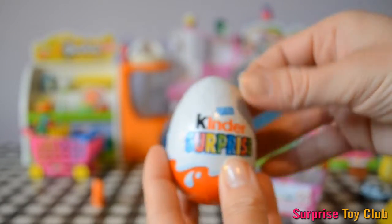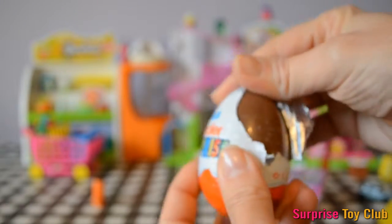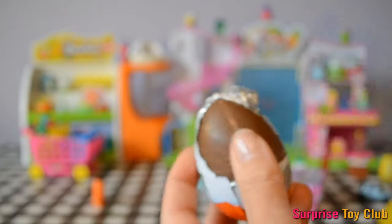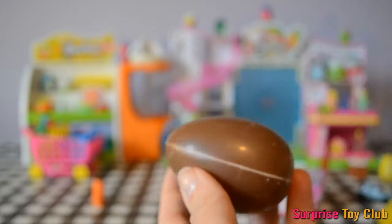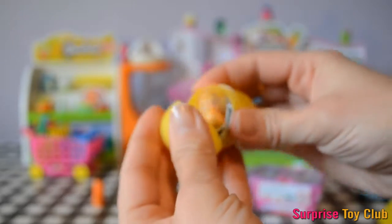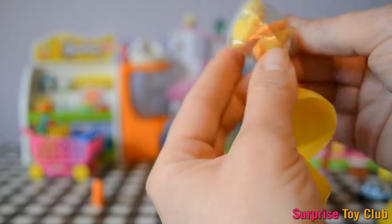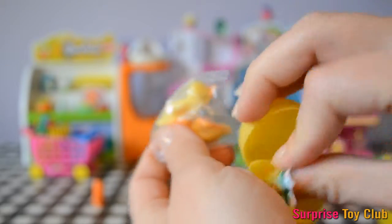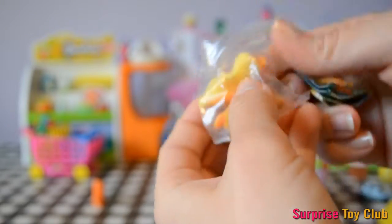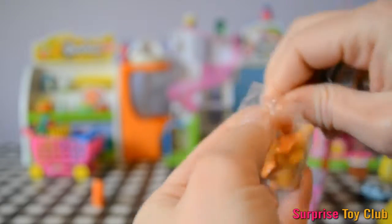Okay, let's open our second Kinder Surprise egg. Maybe we'll get something to put together this time. I like those ones. Let's have a look. Oh, yeah, we did. Something in a little packet here. Oh, kind of. Oh, no, we didn't. Look, this looks like two ducklings to me. Let's get them out.